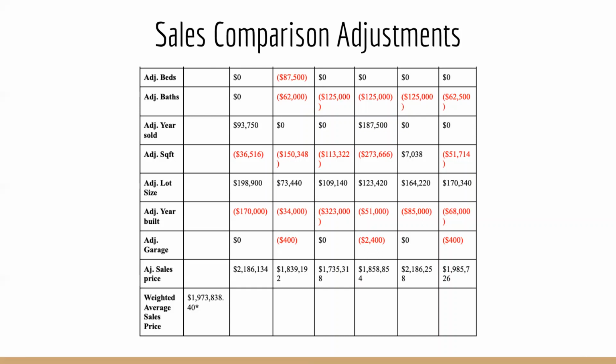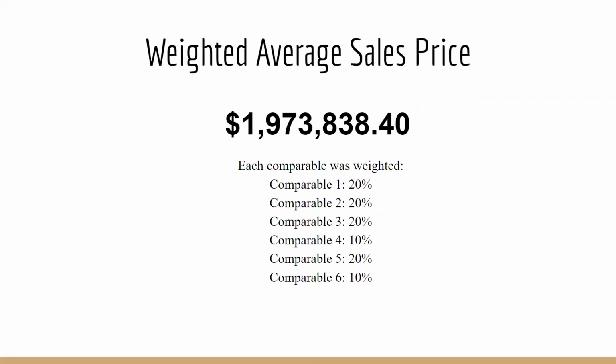And then, as you can see on the next slide, the weighted average for our sales comparison approach was $1,973,838.40. And we ended up weighting the comparables differently. Not each comparable was weighted the same amount. And so the weighted average is based off of the different weights we gave to the comparables based on how well we felt that they matched our subject.